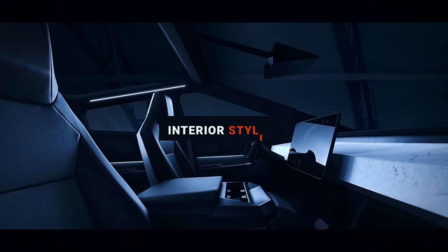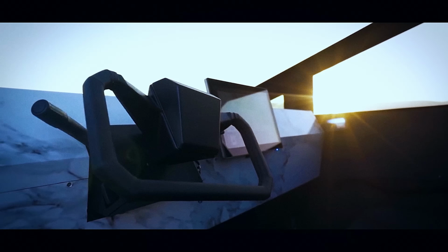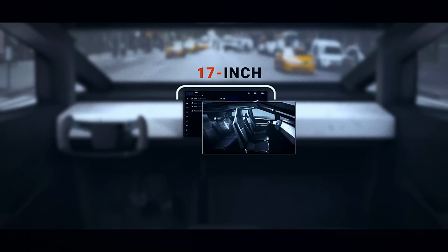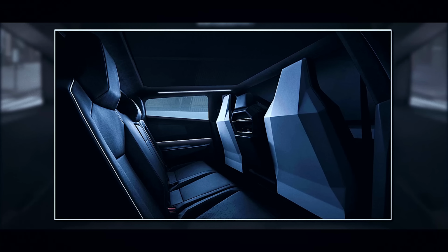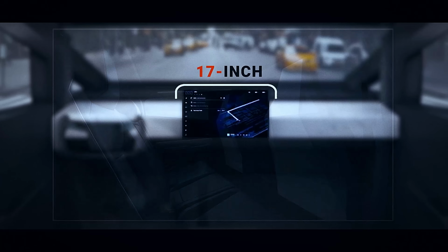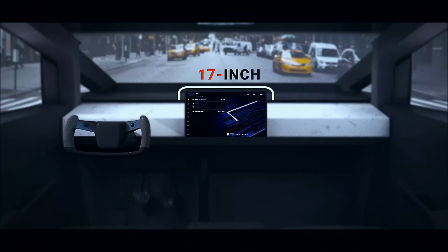Number 8. Interior styling. Much has been said about the vehicle's outer aesthetic. What's less appreciated is the minimalism of the interior. Expect a 17-inch center display and seating for 6 across 2 bench seats, with the front middle seat being foldable. The back of the seats also resemble the same angular and geometric style as the body. There's no steering wheel. Rather, there's a racing car-style steering yoke positioned in a dashboard resembling marble.